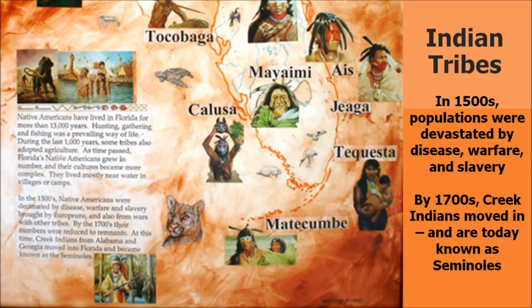And by the 1700s, the Creek Indians moved in and are today known as the Seminoles. So people usually think of the Seminoles as the original Indians or something like that, but they're really not. They've only been living here for about 300 years, but it's still kind of cool to see that they're around.